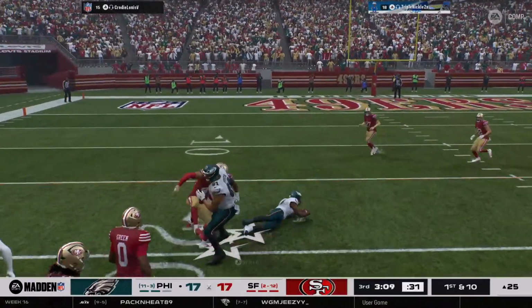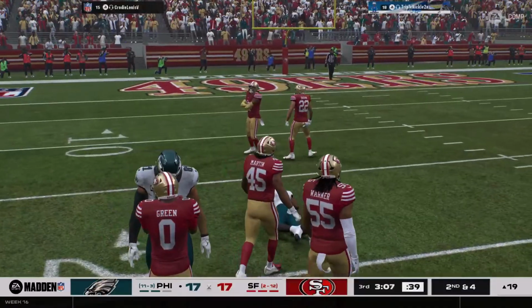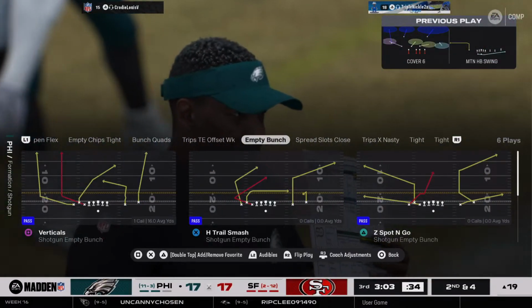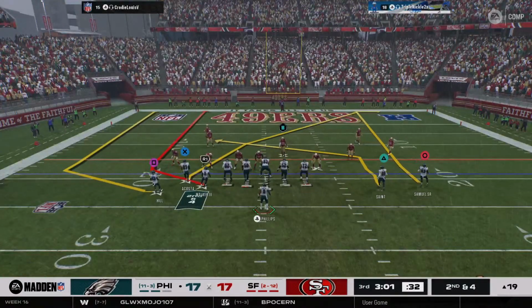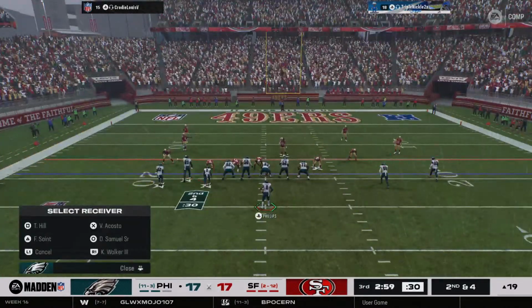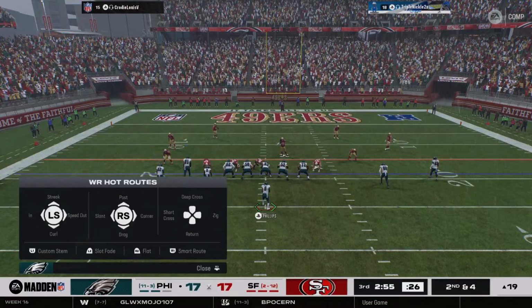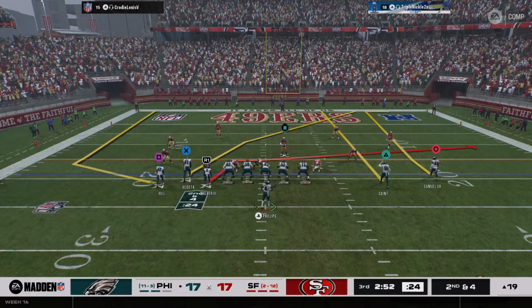Dump off caught by his back. And he's got a decent gain before being brought down. These intermediate gains, that's the wheelhouse for these two to connect on. Start the series off well. It sure keeps the defense on its toes in case they try to load up and just simply cover the receivers.